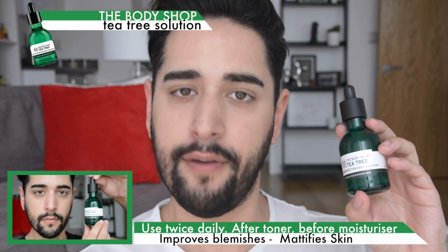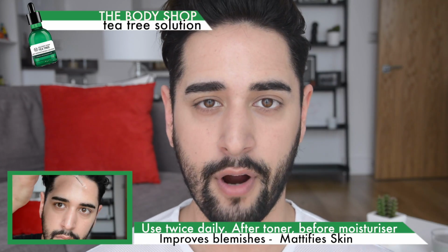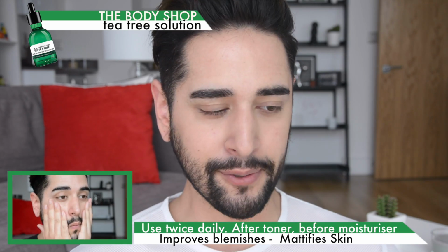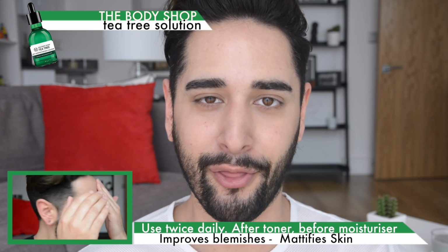So we're not doing any damage, we're just giving our skin a little bit of help to stop producing as much oil. I'm currently using an acne fighting face wash in the morning and in the evening when I usually wash my face. Along with that, rather than a moisturizing serum that I'll use for winter time, I'll be using an acne fighting one. This is the Tea Tree Anti-Imperfection Daily Solution from the Body Shop. I'll just put a few drops of this on my face in the morning before a moisturizer. And this is gonna help stop my skin producing excess, unnecessary oils throughout the day.